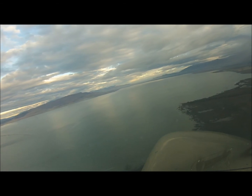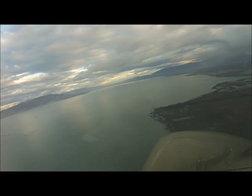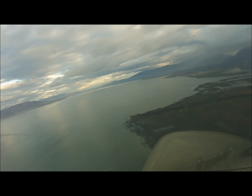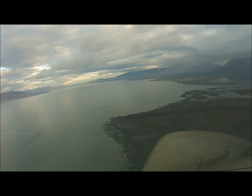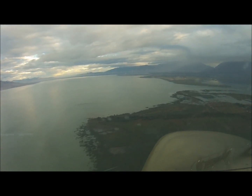Now this little test that I'll send you, it's open book, so you're welcome to use whatever resources. And it's primarily information about this airplane, Provo Airport, and Spanish Fork Airport. Since you'll be flying out of both.